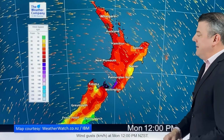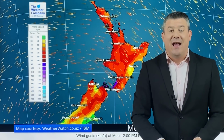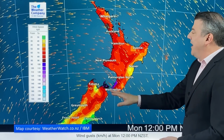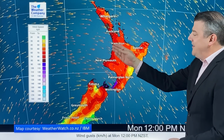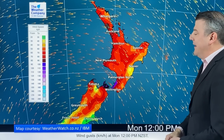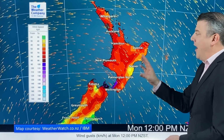Strong winds on Monday. Severe gales in the purple, that's gusting over 100 k's an hour in the Wellington and Marlborough Sounds areas, and then up here in Auckland around 80 k's an hour, and actually 80 to 100 even down towards parts of Taranaki and even Farewell Spit. So that is lunchtime on Monday.